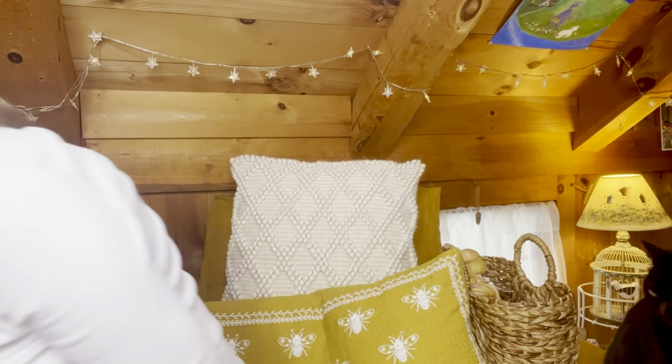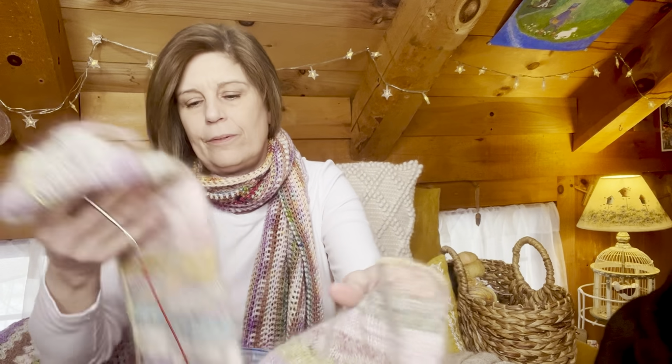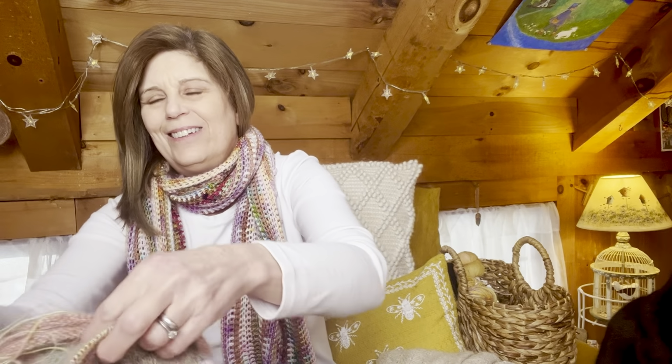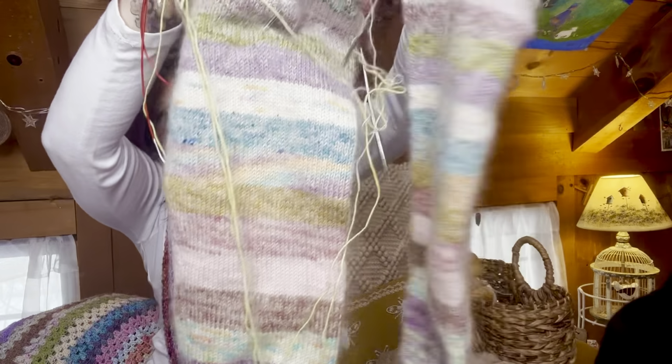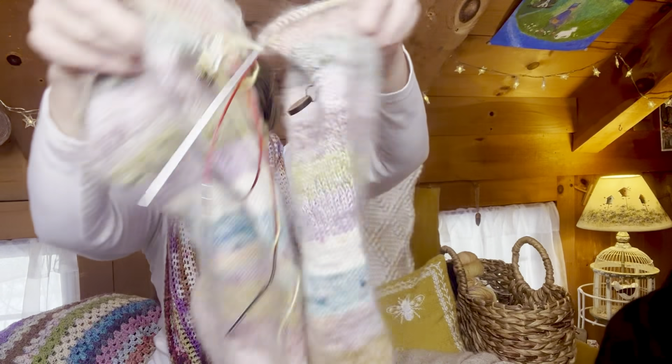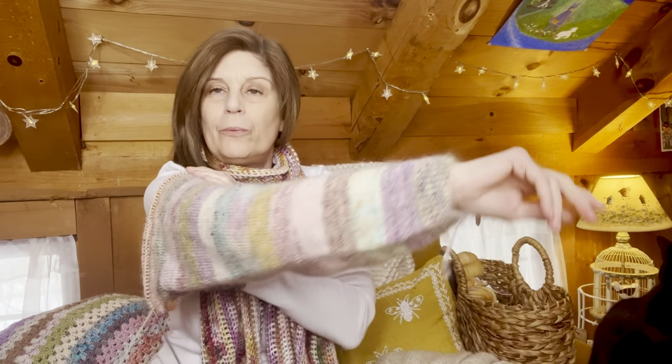And I've shown you the sleeves before, but I want to show you them again. So hold on one second, and I'm going to grab them. Okay, I'm back. So, sleeves. And here they are. And they are identical for the most part. And these are knit with, obviously, sock yarn and also held double with the mohair, which gives it this lovely drape. Can you see that?